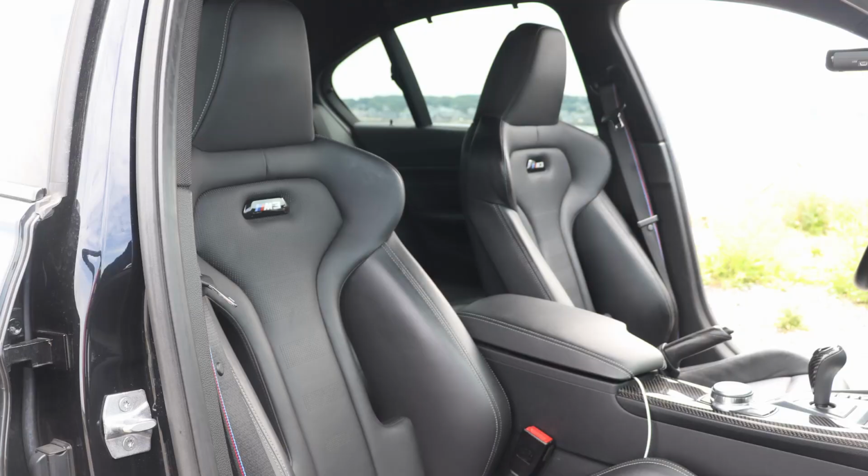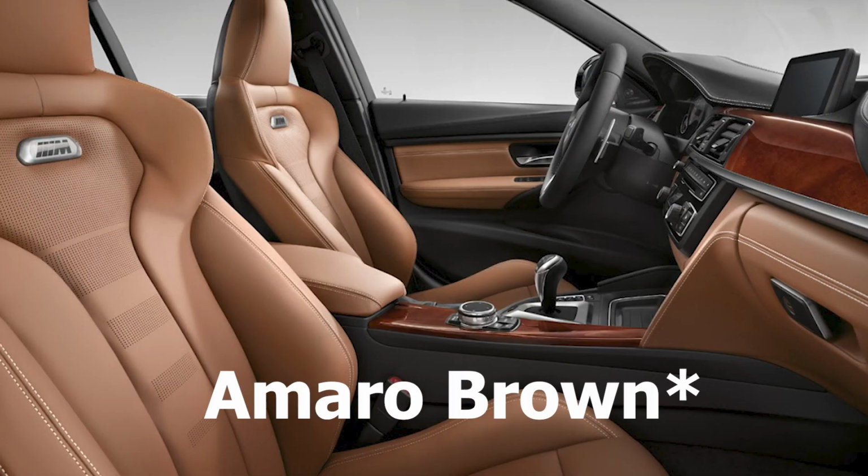And the same thing goes with the interior color. I opted for the black interior when in all reality I should have looked for a more rare color like a Sakhir orange or a saddle brown.